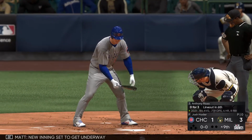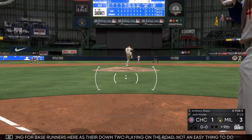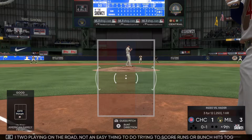New inning set to get underway, and that brings in Anthony Rizzo. Looking for base runners here as they're down 2 playing on the road. Not an easy thing to do, trying to score runs or bunch hits together off of a closer.